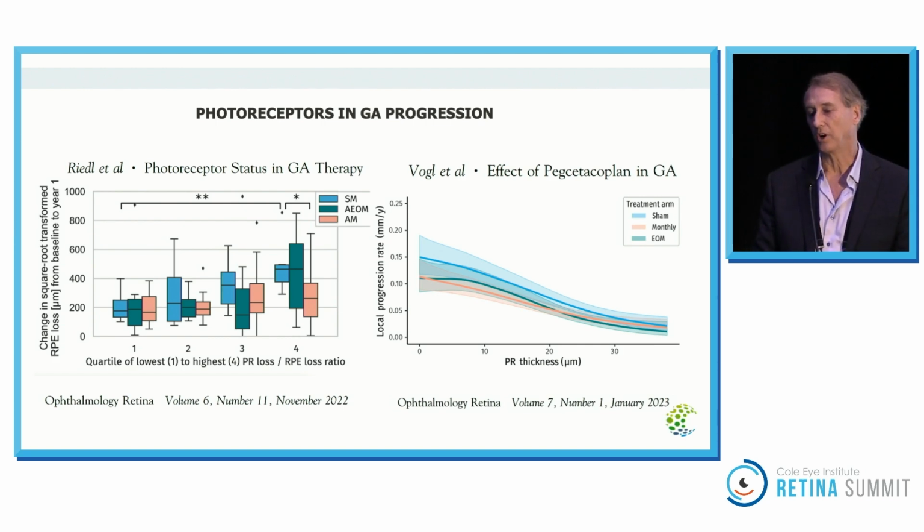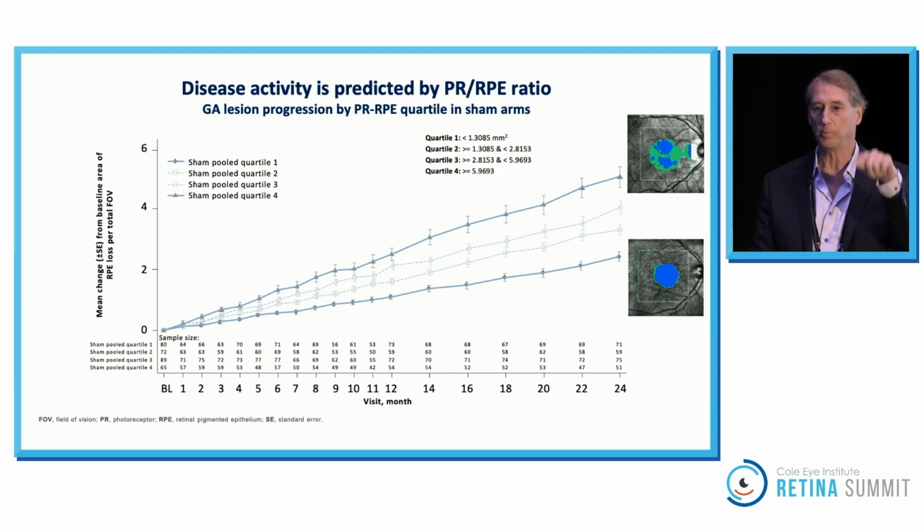This was shown in the Philly trial, where you can see those blue boxes on the left are the increasing rate of progression based on the quartile of that ratio of the photoreceptor loss to the RPE loss. The green to the blue ratio tells you how fast it's going to progress, because the more green, the faster it progresses. But also, even in Philly, they could see some improvement, more improvement in the faster progressing ones. And on the right, you can see how the thickness of that EZ zone, the thickness of the photoreceptor, when it's very thin, those are the areas that progress the fastest in that meridian. So there's a lot going on in that junctional zone right around the edge of the RPE loss.